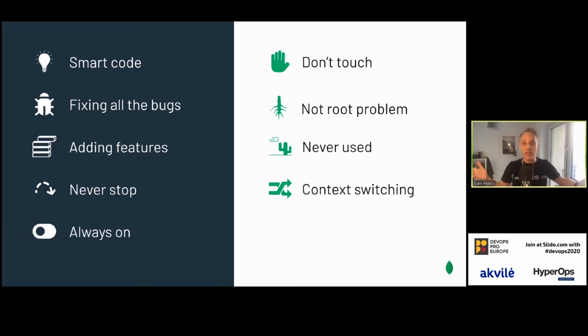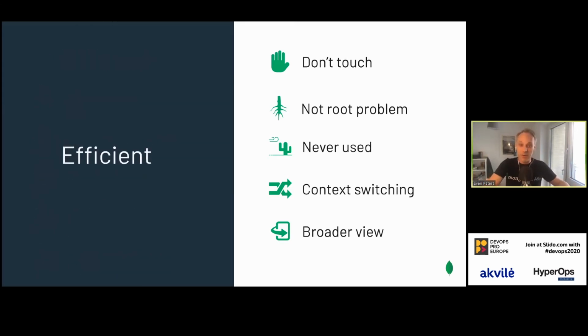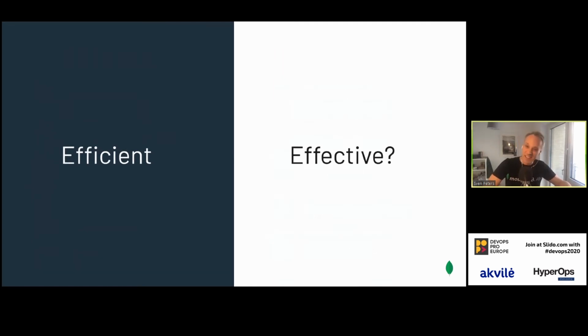And then always on, I was living and breathing code. I was really in the code. But I forgot to take a step back and look at the broader view and think about what is really needed for the next 1, 2, 3, 4 months, 6 months, maybe 2 years, right? That's what I was missing. So I actually was not very effective. I was maybe very efficient, but effective? Not too much.